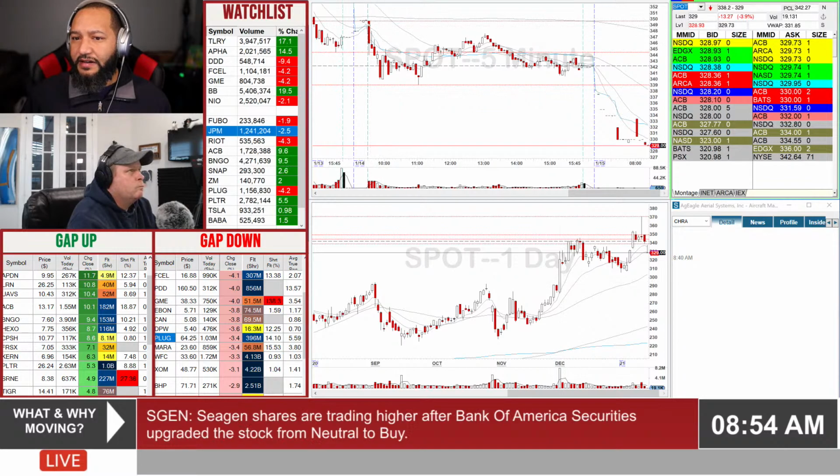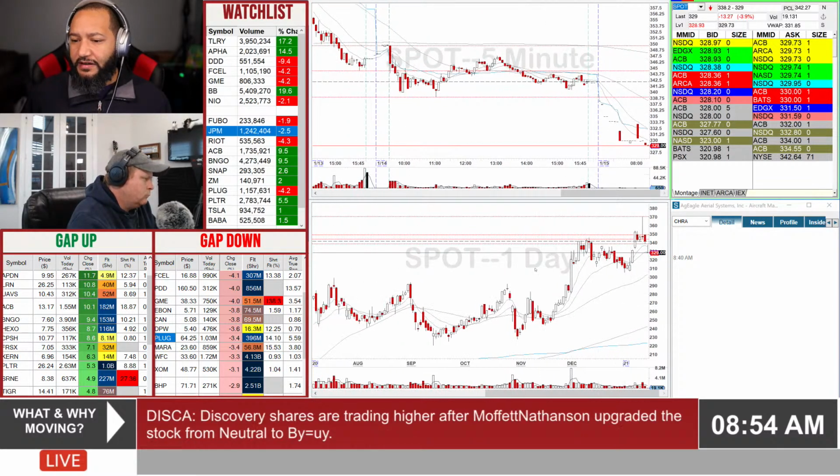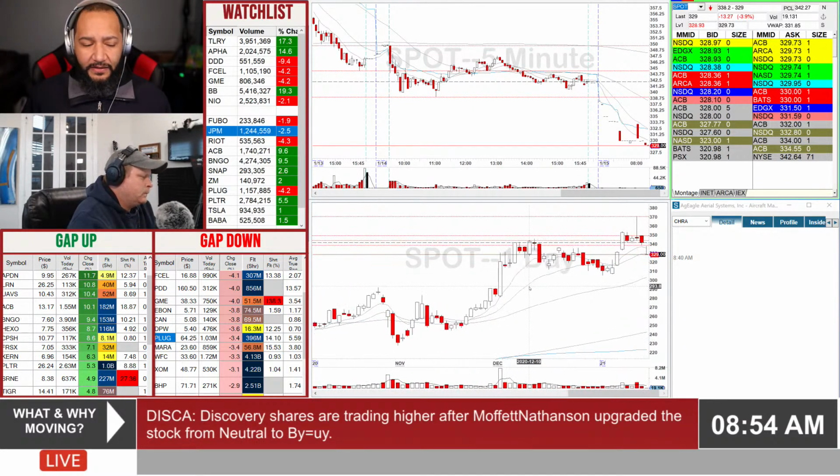Look at yesterday how it did. Again, you can see how choppy this is, and the liquidity is just not there on a stock like this. So unless they have some major news or something, it's very difficult to trade. On Spotify, SP, yeah.